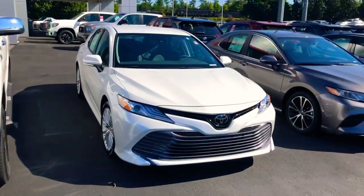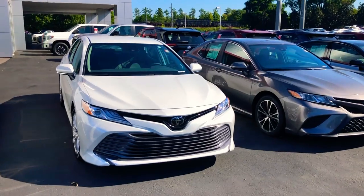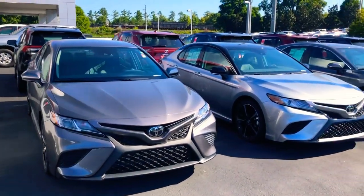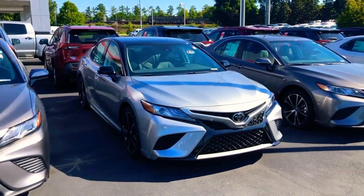I got some information showing that you were checking out our 2019 Camrys, and we've got a really extensive selection, so I just wanted to go over with you and give you some really good information. So, like I said, we've got a huge selection. We've got all the different trim packages, so you can get SE, LE, XSE, XLE, hybrid, and we could definitely get you fixed up.